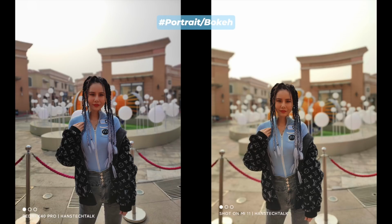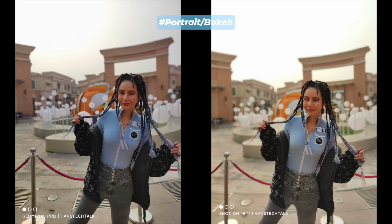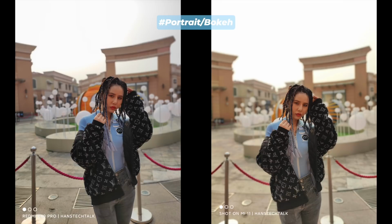Let's check bokeh photos. This is one of the interesting part of this comparison. Both of these two depends on the main sensor for portrait photos, as there is no telephoto lens. When I compare portrait photos, I care about bokeh effect, edge detection, amount of textures processed in the subject, and separation line. I always mention in all of my camera comparison videos, and yes, a lot depends on personal preference.